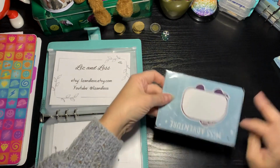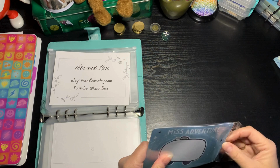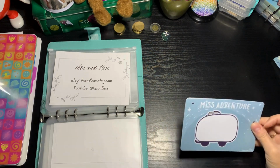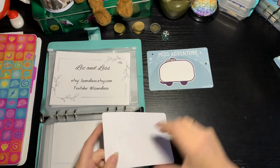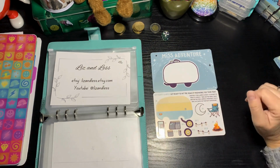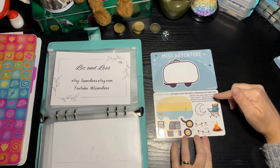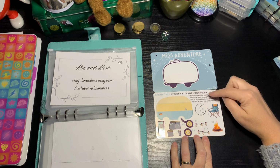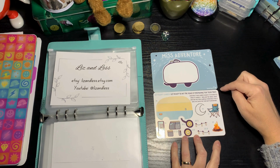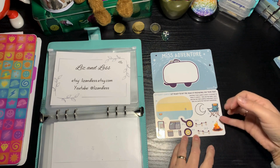So let's get started. I've got another one of these sticker challenges from Liz and Les. I've been leaving it, but let's get started on this one. So this one is just like the beavers in a bar, where you take the pieces off and you put them on. So I guess I kind of need to start with the trailer, don't I? So, construct your camper lowest to highest. I don't know.